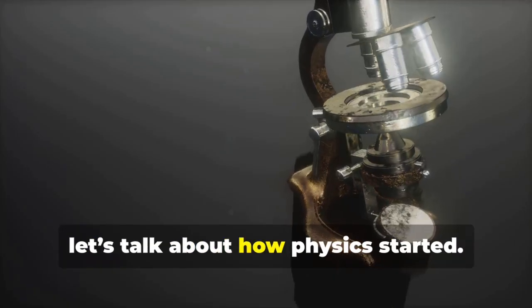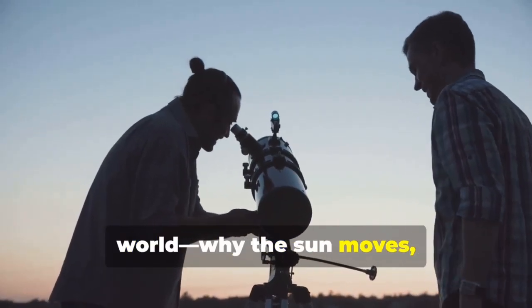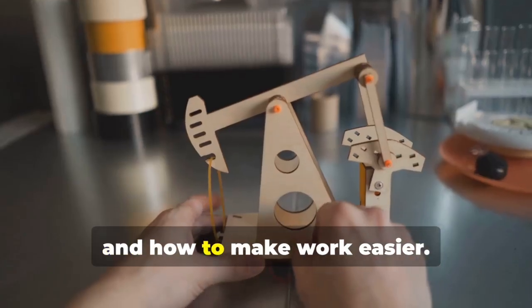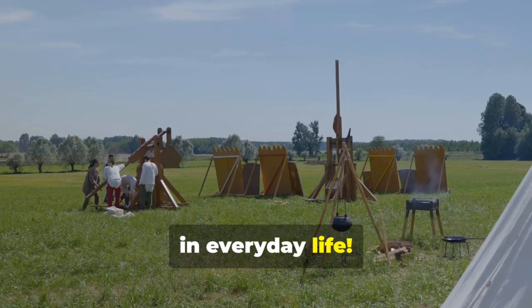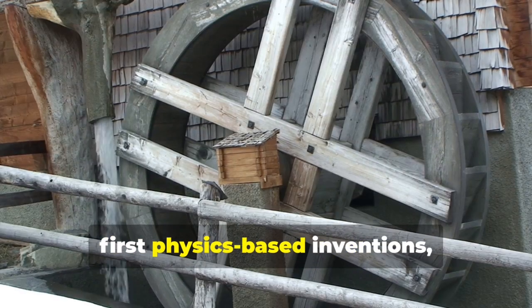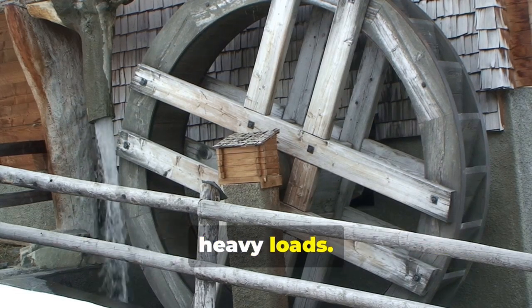Now let's talk about how physics started. Humans have always been curious about the world, why the sun moves, why objects fall, and how to make work easier. Early physics wasn't in fancy labs, it was in everyday life. The lever and wheel were some of the first physics-based inventions, helping humans build things and move heavy loads.